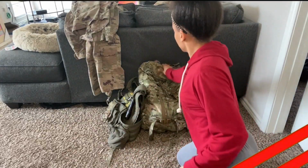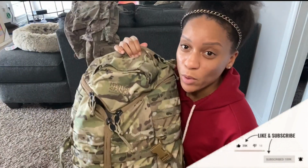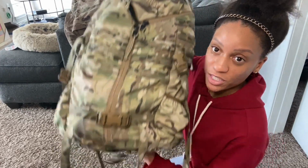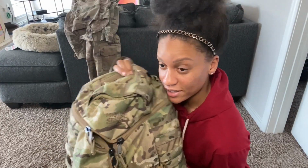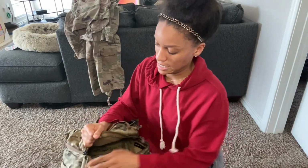Okay, first I just want to talk about what is in my backpack. This is my backpack, kind of like a rucksack. Now this is not one you would normally get issued. You get issued the regular backpack, OCP. You should get that from your supply at your duty station. But this one is a nice one, and you can buy them wherever you want to. I got it as a gift. So let's see what's inside.